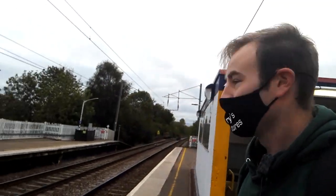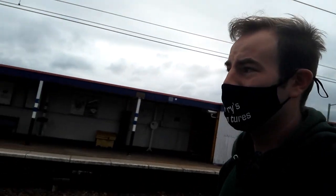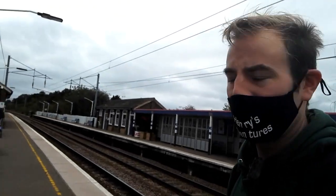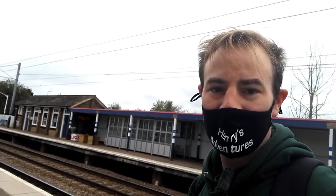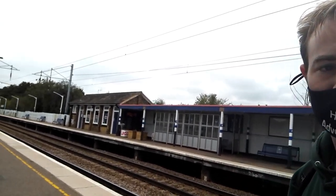So here we are. Let you have a look at the station. So that's the London bound platform. So, I'm going to wait for my train to arrive before we travel on up to Stevenage.